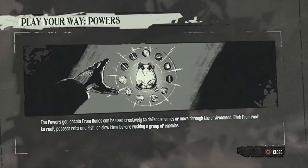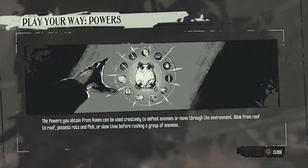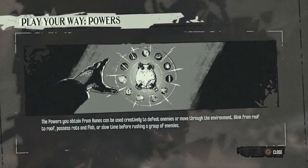Alright. Play your way powers. The powers you obtain from runes can be used creatively to defeat enemies or move through the environment. Blink from roof to roof, possess rats and fish, or slow time before rushing a group of enemies.